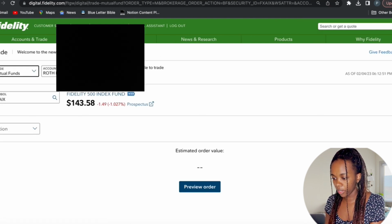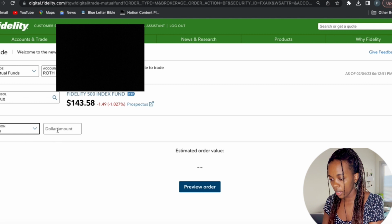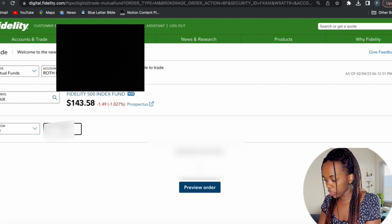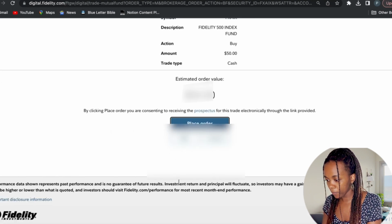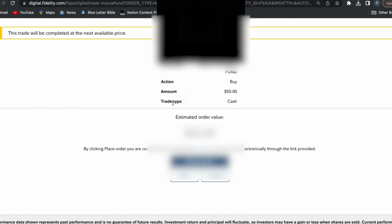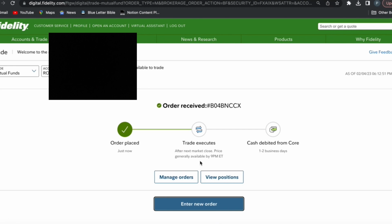And then from here, what you'll need to do is click on this drop down for action and select buy. Then enter in the dollar amount that you'd like to purchase. Then you'll preview your order. And if everything looks good, then you'll say place order. And then you're done. After that, you have officially invested in an index fund.